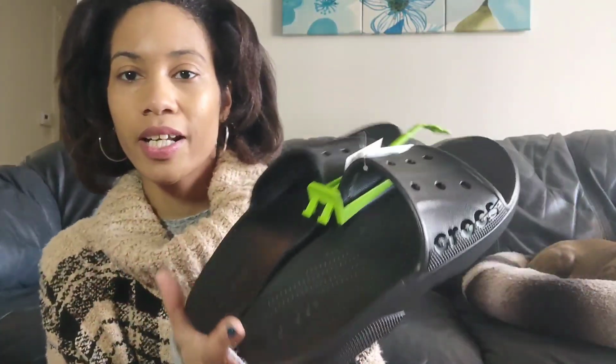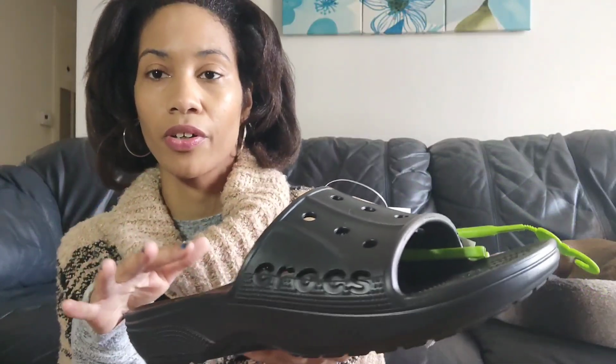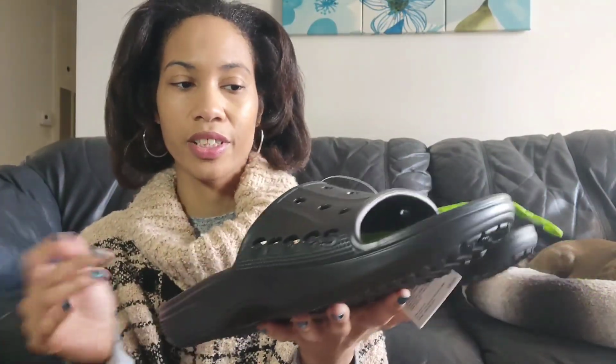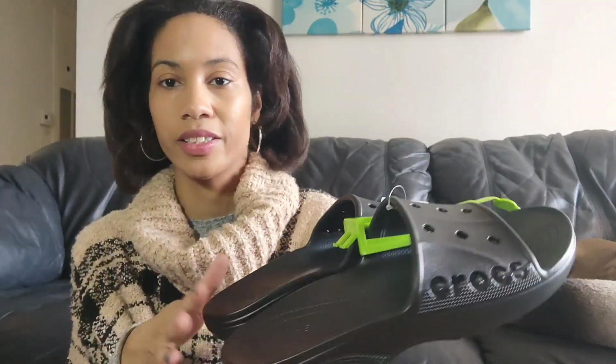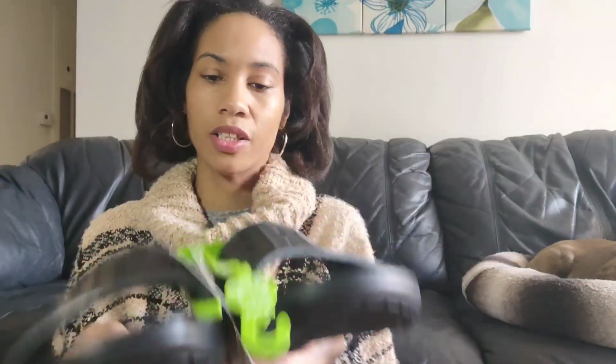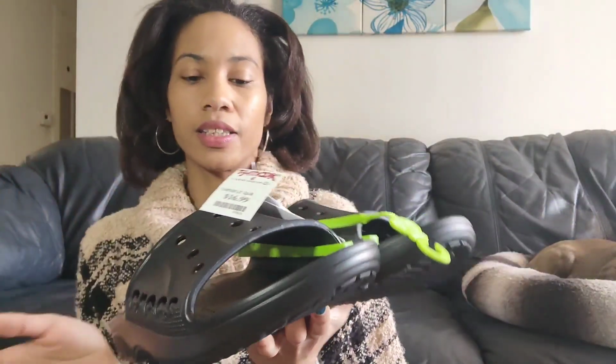Here's a pair of Crocs that I got for my boyfriend. He does like to wear the slides around the house. He's never had a pair of Crocs. Usually he just gets something from Walmart, something that he can use as house shoes, but I know that he likes these. They're very comfortable. So I figured, well, these were only $16. Well, actually they were $16.99, which I thought was a really good deal.